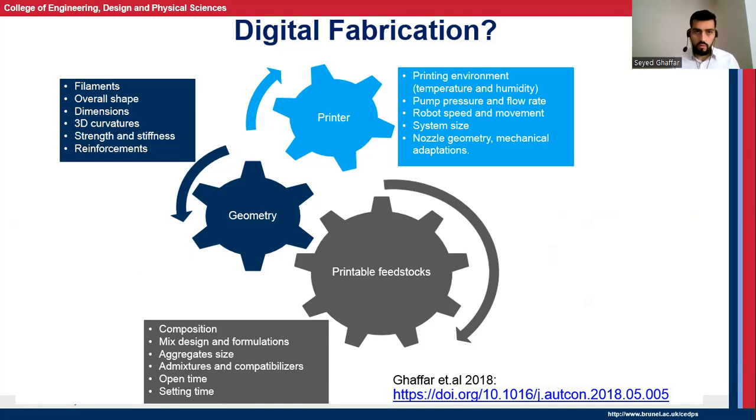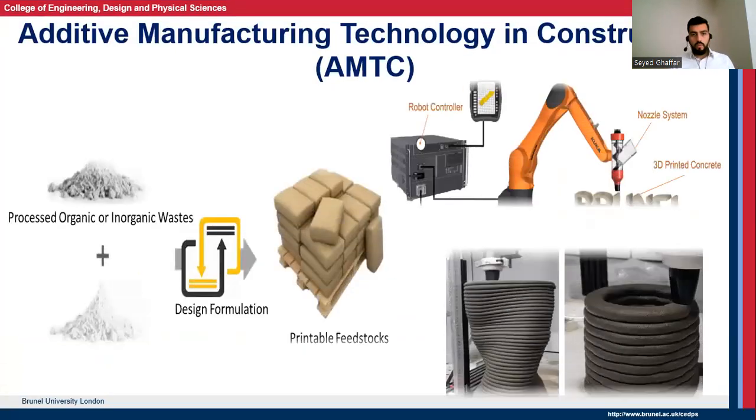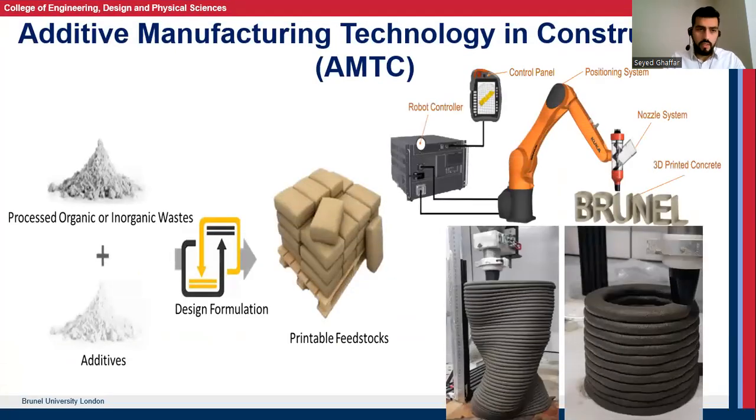So I talk about these important aspects of digital fabrication quite in depth in my paper that was published in 2018, and you can access it following the link on the slide. So at AMTC, what we do is try to combine processed organic and inorganic waste plus some additives, some clever nanofunctional materials, fibers, viscosity modifying agents.